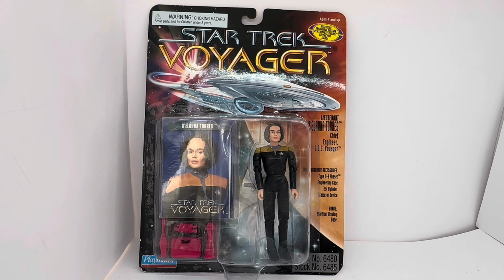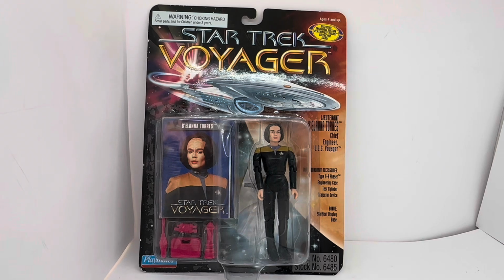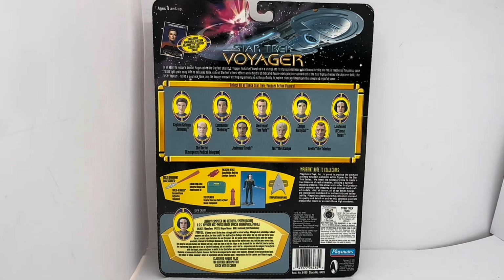It's assortment number 6480, stock number 6485, and in the bottom left-hand corner you've got the Playmates logo, and behind the bubble you can see the action figure, the Skybox card, and the accessories. Okay, before we have a good look at the figure, let's turn the card around and see what we've got printed on the back. Okay, so I spun the card around. This is what we've got on the back.